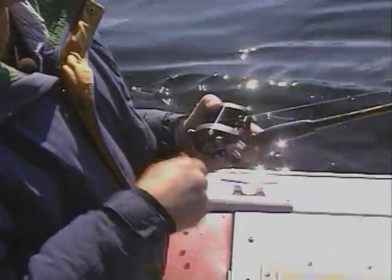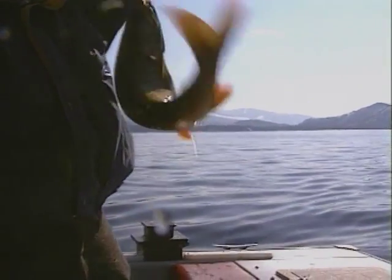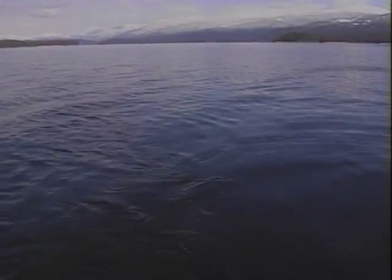Look at this, here comes our fish. They like that little blue hoochie, don't they? Yeah, let's get him up here. There we go. There he is. Another baby. Oh, what a blast. Look at this, look at this. I mean, it doesn't get any nicer unless the fish get bigger.